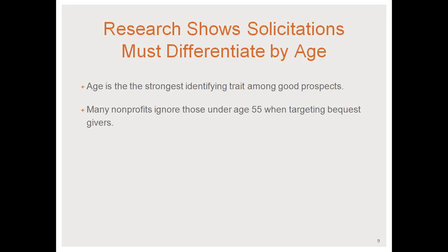So it is very important to differentiate by age. Many organizations ignore those under age 55, especially with regard to targeting bequest givers. That's a fatal mistake. We need to reach down below age 55 and into the 40s, because people often start estate planning when they first have children. But there are other triggers for estate planning: inheritances, buying and selling a business, a lot of triggers that might cause people to think about doing estate planning in general. And, of course, we'd want them to consider planned gifts as part of their estate planning.